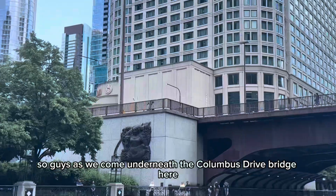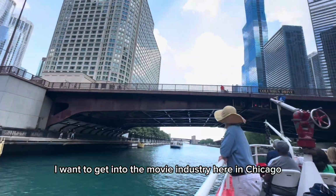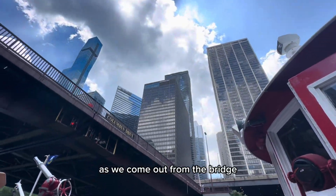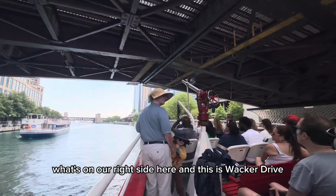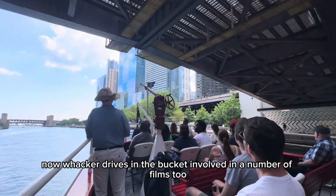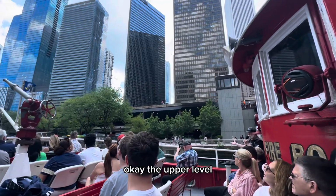So guys, as we come underneath the Columbus Drive Bridge here, I do want to point out on the right side, I want to get into the movie industry here in Chicago. Because on the right side here, as we come up under the bridge, you're going to see a three-level street. Okay, there are three levels to what's on our right side here. This is Wacker Drive. Now, Wacker Drive has been involved in a number of films, too, I'm going to share with you in a moment. But why three levels?